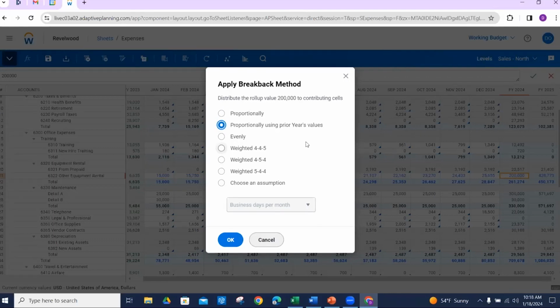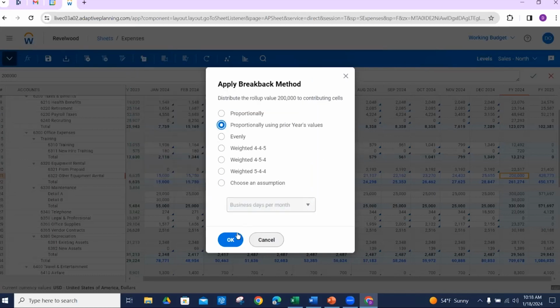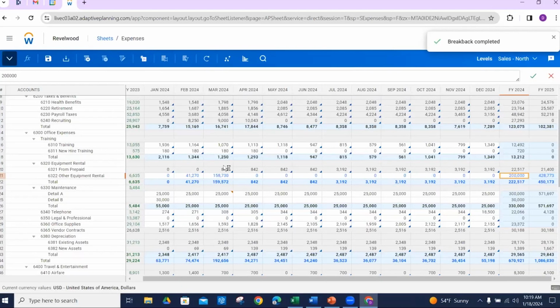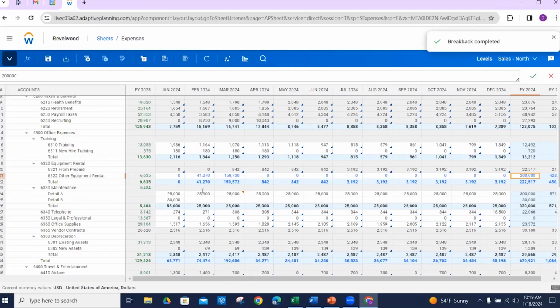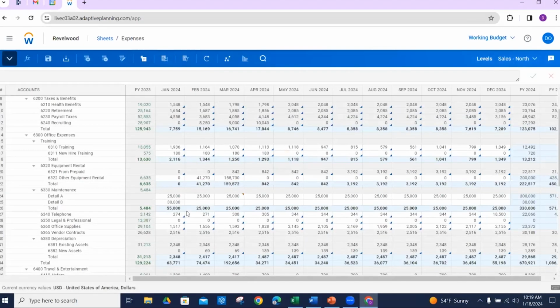You can break that back, and it's going to take last year's actuals and smooth that out, as well as some other common functions. Or you can even create your own custom-defined assumptions or drivers. So we'll break this back based on the trend of prior years. You notice that when I did that, there's only 2 months of actuals. So it's going to smooth that 200,000 back based on the 2 months of activity for the prior year.